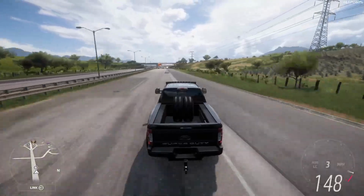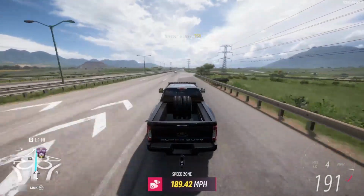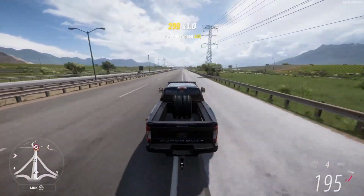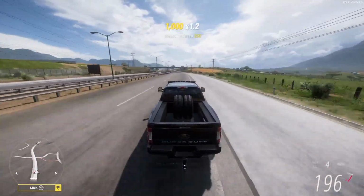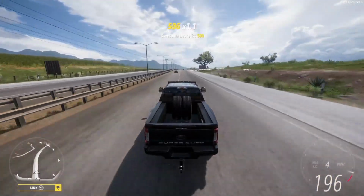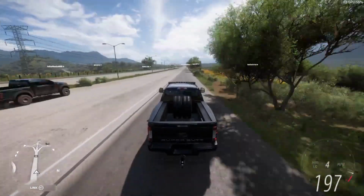Oh, we're hitting everything. Come on, baby, come on. 188, 189. We're still going up quickly. Oh, we failed the speed thing because we're not in the center of the lane. That's lame. Almost to 200. Come on, keep going. Oh, missed him by a hair. Come on, 195, 196, 197.